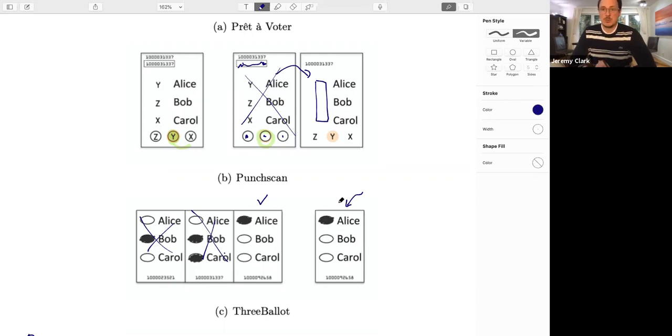But there's always plausible deniability. You can't guarantee that someone voted a particular way. But anyways, that partial information I think scared people, and so there hasn't been any real uptake of 3-ballot.